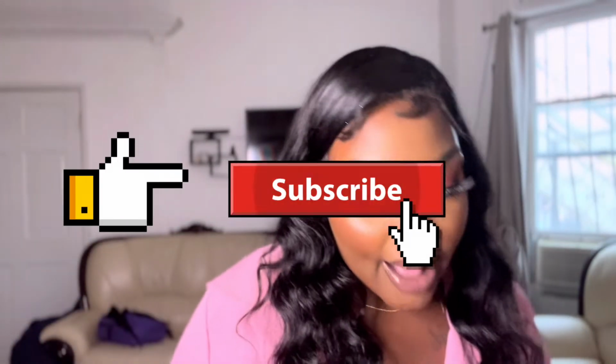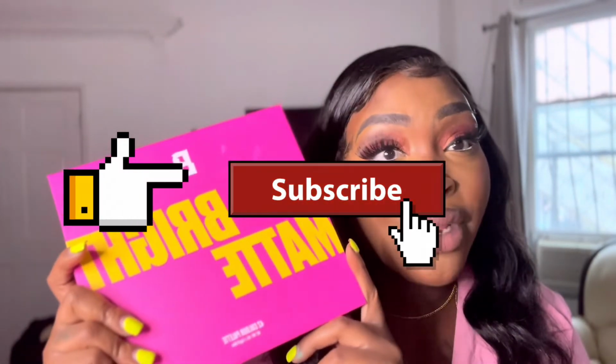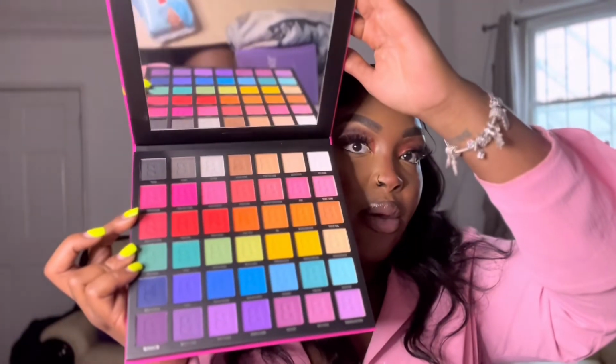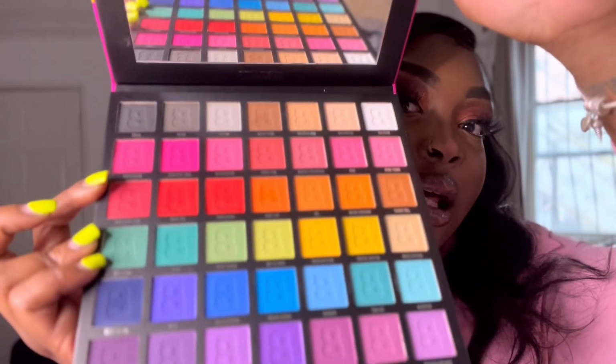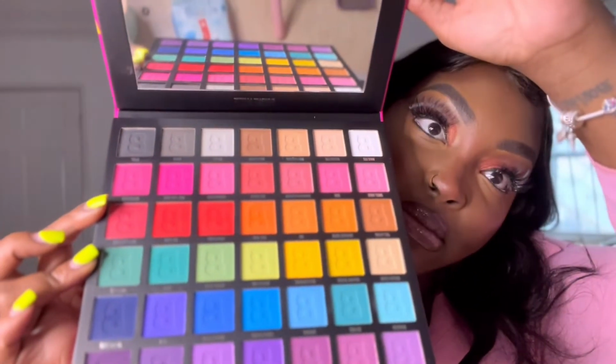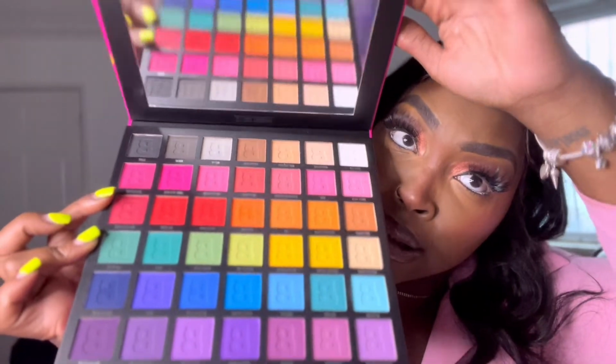Then I didn't even use her yet, y'all. I did not use her yet. We gotta do a look with this. Oh my God, I'm sorry, look at her, y'all. She's so gorgeous. And I got her on sale for like $15, y'all. And this was originally like $25. I got this for $5, from 5 and Below.